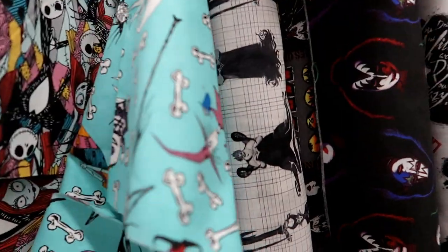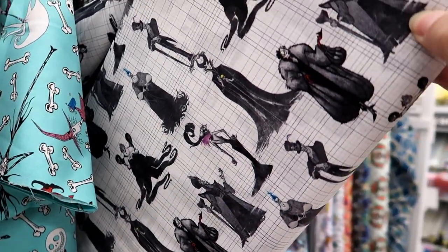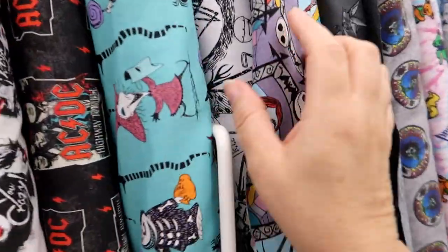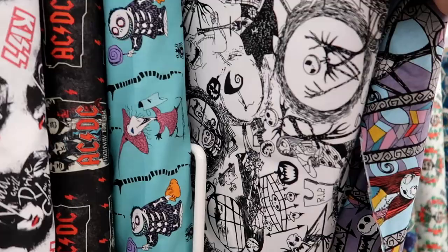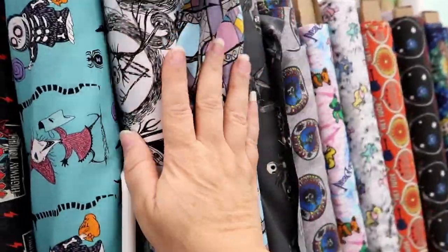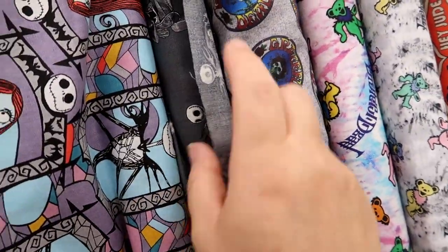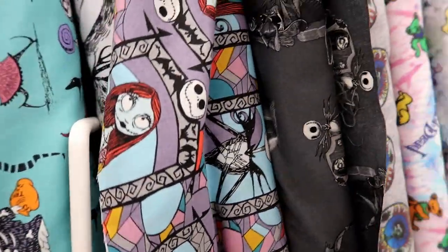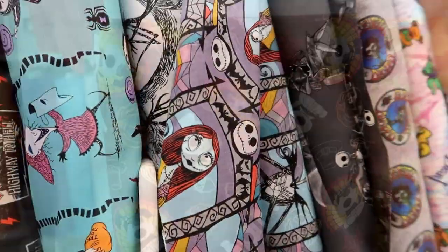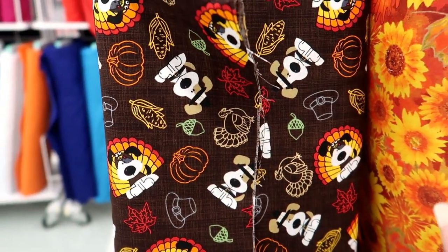Oh my gosh. Look at this. Villains fabric. Did you guys know they had that? And a little, okay. Loving this one. That one's great. And Grateful Dead. And more Jack and Sally and Zero. Oh, I'm in love with this Thanksgiving fabric. I love this little dog. I swear it looks like Odie.